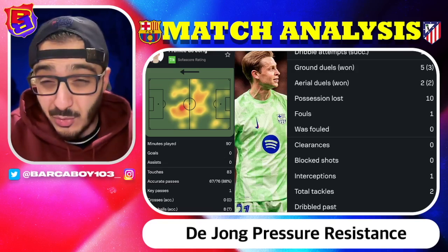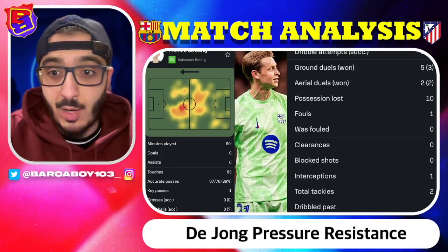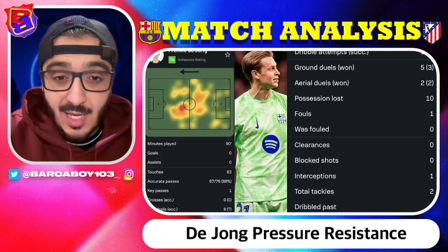He attempted 2 aerial duels and won both of them, lost possession 10 times, committed 1 foul, was not fouled himself, had 1 interception, 2 tackles, and was never dribbled past in this game as well.